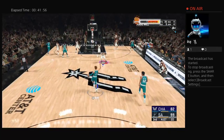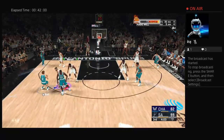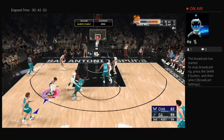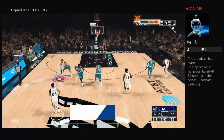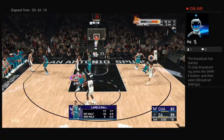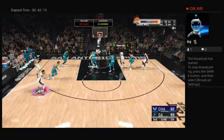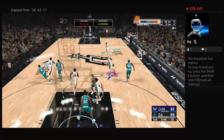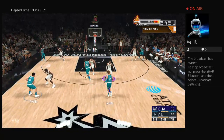Charlotte has gone 6 for 12 from deep so far in this game. They've been having major problems offensively. Definitely in a bit of a dry spell. He had it flowing from long range in the first half. Not sure what changed. Up top, Stewart. No good on the shot. Charlotte has got nothing to fall here in the third. 0 for 4.